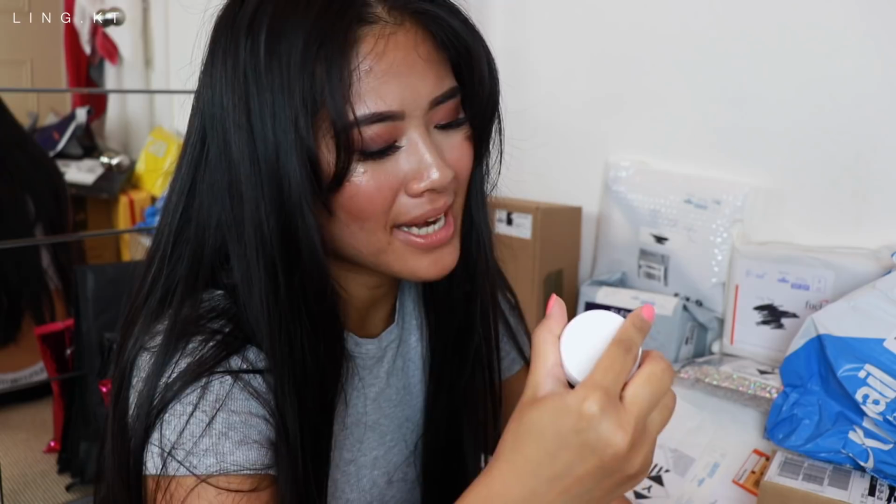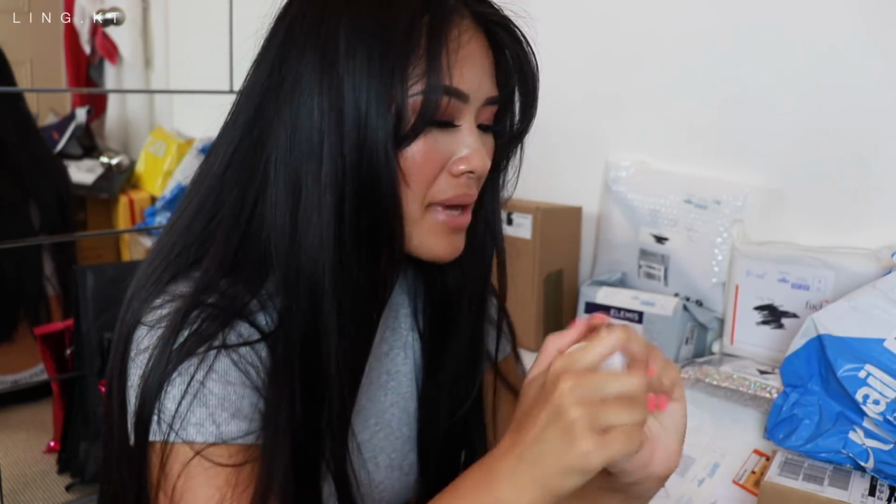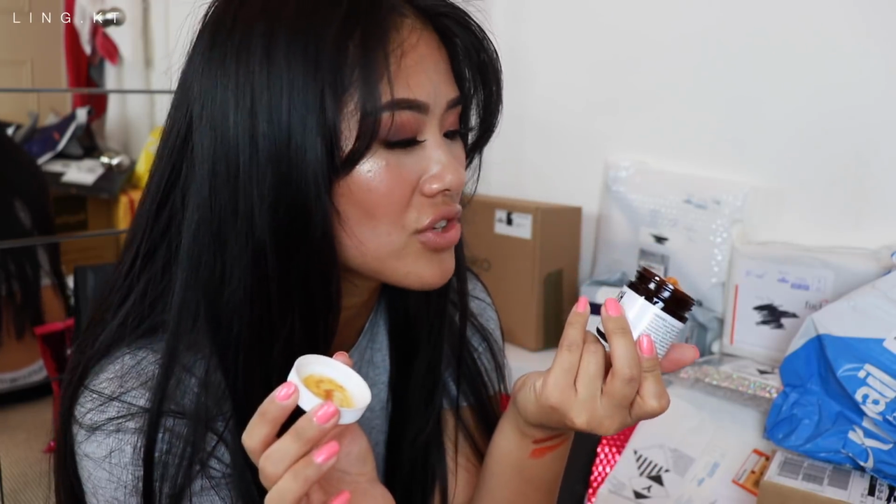So this is the Banish pumpkin enzyme mask. This smells amazing, by the way. Oh my god, my nails are horrible right now. If you love the smell of pumpkin and spices, that's what it smells like. It's so nice. I feel like I could eat it, but I'm not going to, of course, because that would be really dangerous. So thank you so much to Banish for sending me these products.